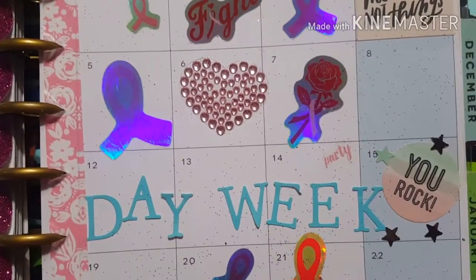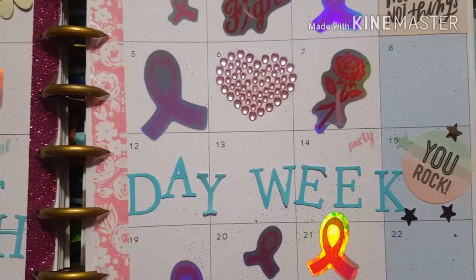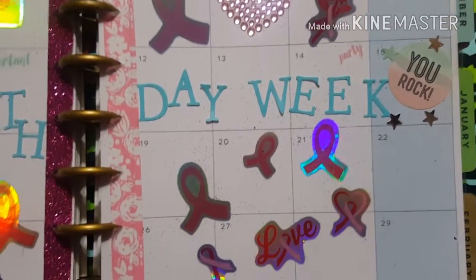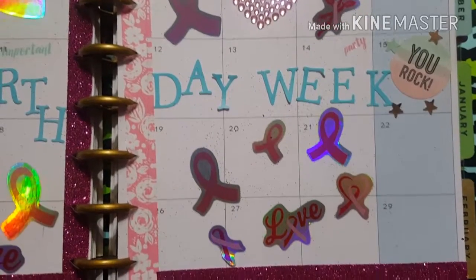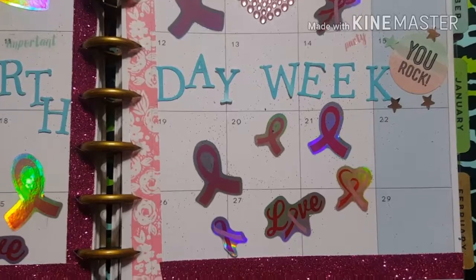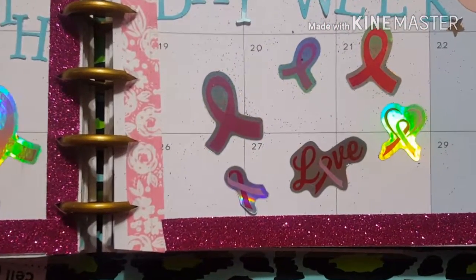And then on my mom's birthday, it says you rock, because she brought me into this world. So she rocks, and she is my rock, besides God, who is my first rock. But my mama rocks. She is my rock because I can fall back on her just like I can fall back on God. And then that's love down there. And we all know that God is love.